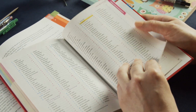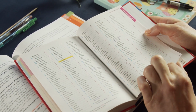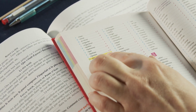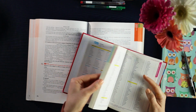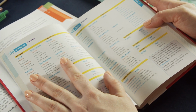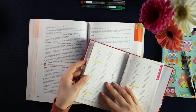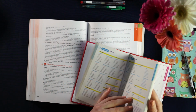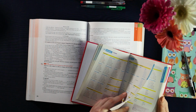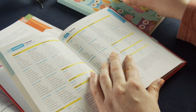So here with R, R-E, quite a large section. R-I, where are we? Page 75. Okay, that's a different word. Let's have a look again. Okay, maybe it just means it really works the same way. Ah, there we are. Okay, it's not the page, it's the number up here. My mistake.